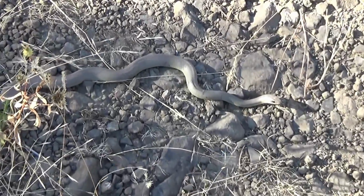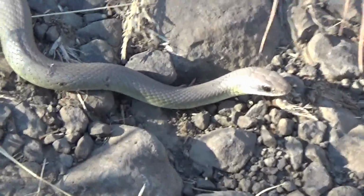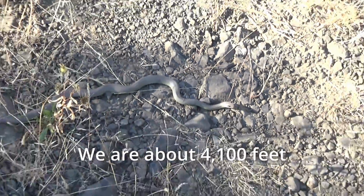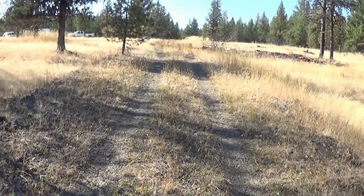There's always strange things out here. You never know what you're gonna find. Little buddy, let him live. Just right off the road, right off camp.